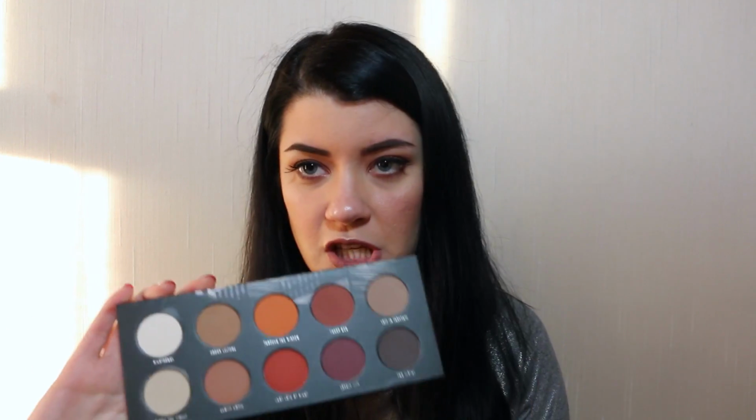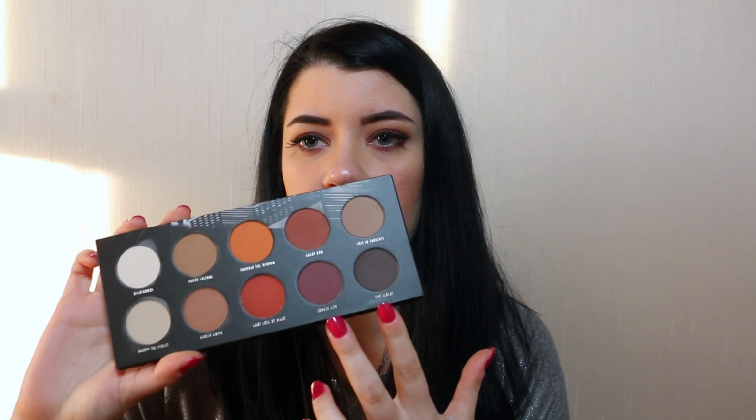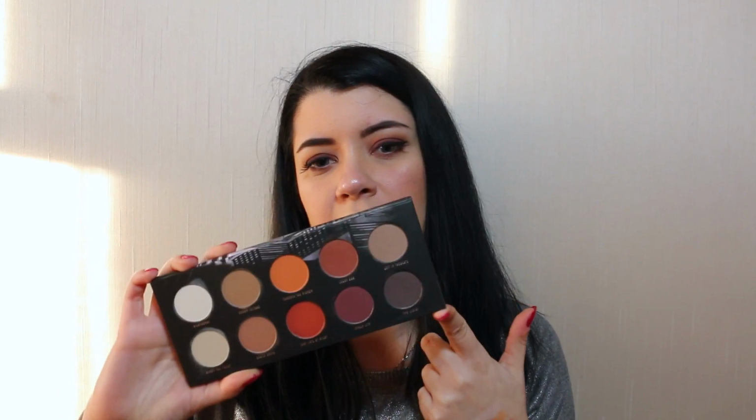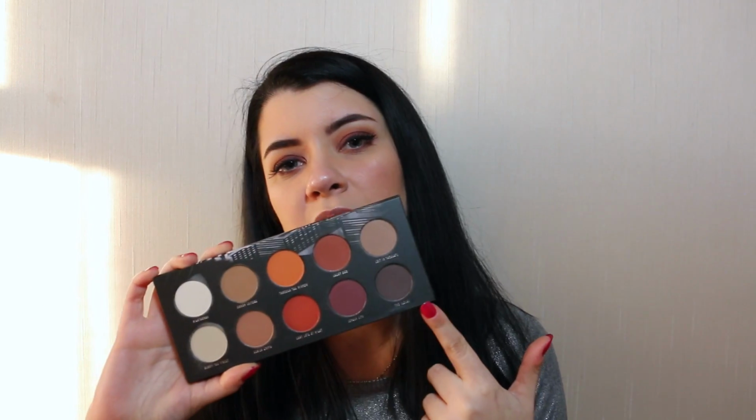But there are two colors that are a bit more patchy, and they are these two right here. I've used these two for this makeup look, and you're going to see that in a bit. Especially this one is the most patchy out of all the colors in here. You have to be careful with this one because you need to build it very slowly, especially if you're using it to deepen the outer corner of your eyes. If you put it on your lid, I think it's just going to work out fine.